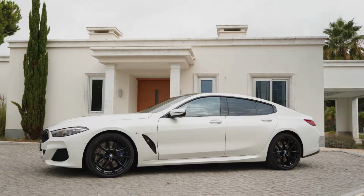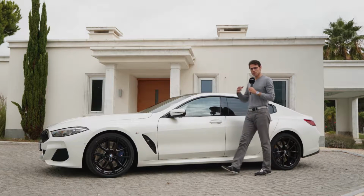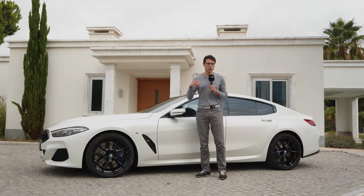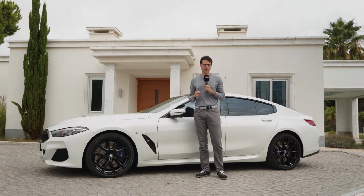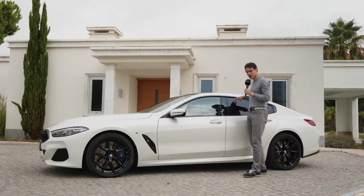5 meters 08, 16 foot 8 or 200 inches is the length of the BMW 8 Series Gran Coupé. So this is 20 centimeters longer in wheelbase if you compare it to the two-door coupé of the BMW 8 Series. This one then here with some room in the rear compartment. We will of course experience that on the interior.